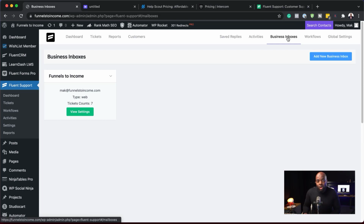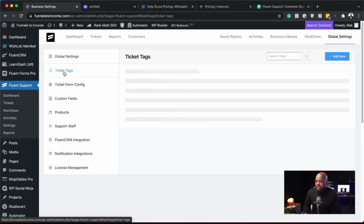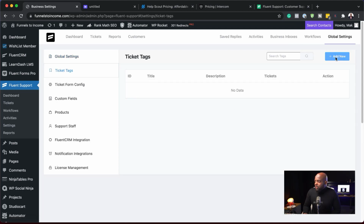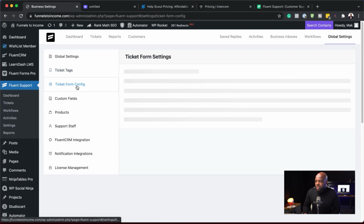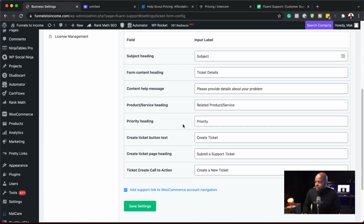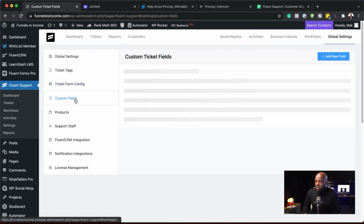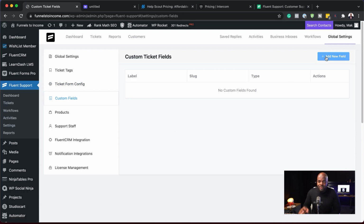Next, let's take a look at our global settings because there's more things that we can set over here. So I'm going to click here on global settings. Now there's a lot we can do here. As I mentioned, we can also add ticket tags. These will help to segment all my messages and also trigger my automations. Next, I'm going to come over here to ticket form configuration. This is how you configure your forms, but I'm going to show you a better way of setting up your forms. Next, we also have custom fields here. So if you wanted to add specific fields for your business, this is where you would add them.